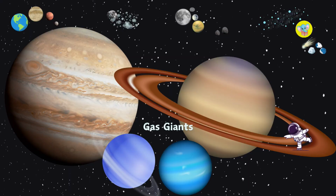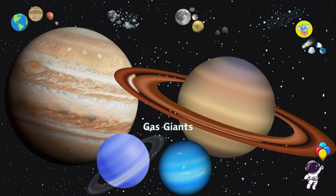Jupiter might have become another star, like a twin to our sun. Saturn is my favorite because it has these amazing shiny rings that are made of tiny rocks, ice, and dust. Uranus is pretty unique too. It looks as if it's lying on its side, spinning in a very strange way. And then there's Neptune, the farthest among these large planets. Both Uranus and Neptune look blue due to methane gas in their atmosphere.